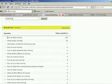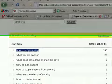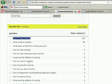Okay, so this one's an obvious one because we just saw that one with the Google Keyword Tool. So we have how to stop snoring, what causes snoring, and all these different questions. Now these different questions are going to form blog entries for your blog, because these are questions that people want answers to. Now you're probably thinking, you don't know what cures snoring or what stops snoring. You don't necessarily have to. So I'm going to show you where you can get some of the answers to those questions.